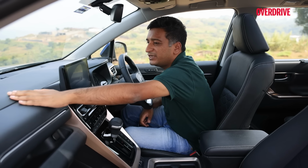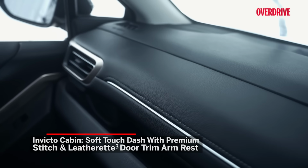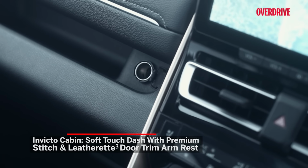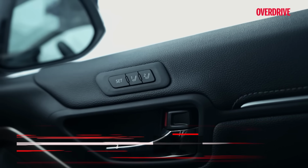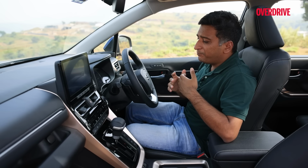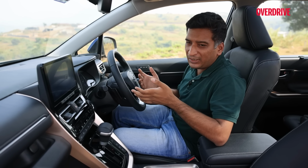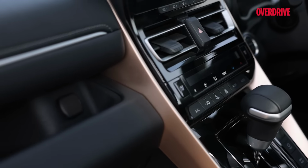For example, these materials are more or less soft. The plastic has that typically hard-wearing, almost industrial feel that you get from a Toyota, feels like it'll last forever. Same with the panels here and even the door cards. So overall it's very well made. But the thing that we really like, which we keep coming back to whenever we drive one of these cars, is the way the central panel is laid out.